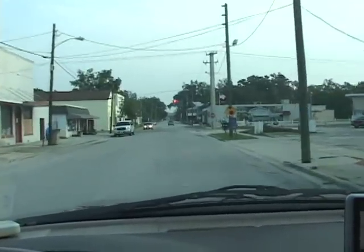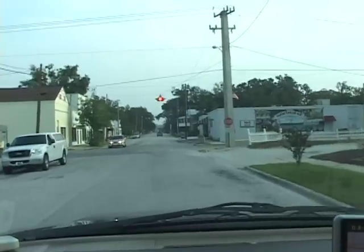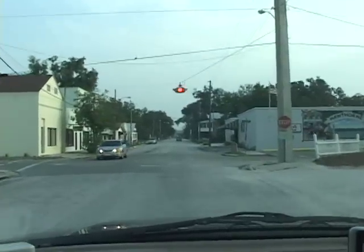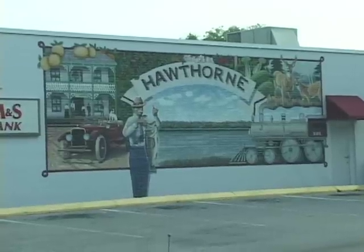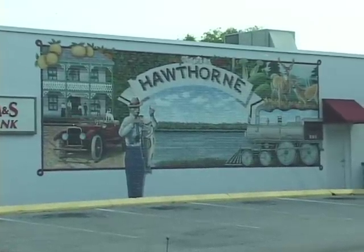The town of Hawthorne is still fast asleep on this hot August morning. Like so many small towns, the railroad has forgotten about Hawthorne, and so has the main highway. A mural serves as a window back to those glory days, now long gone.